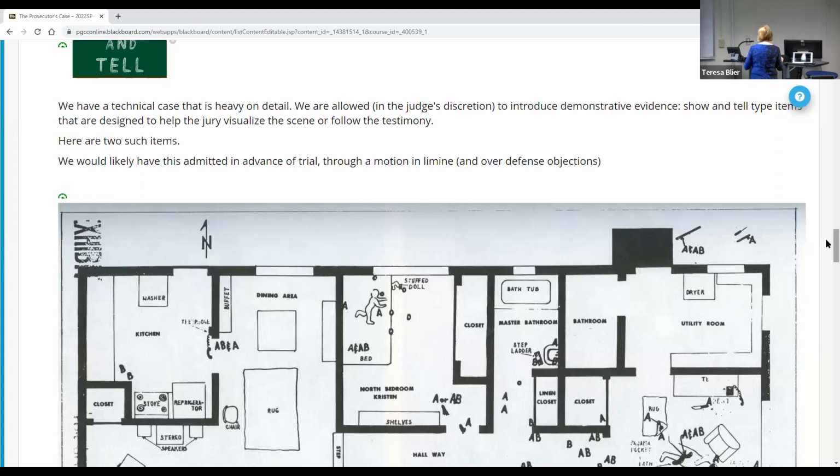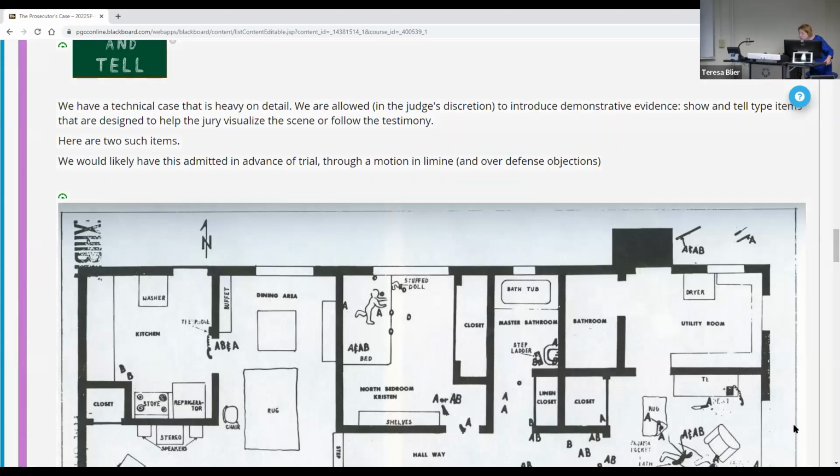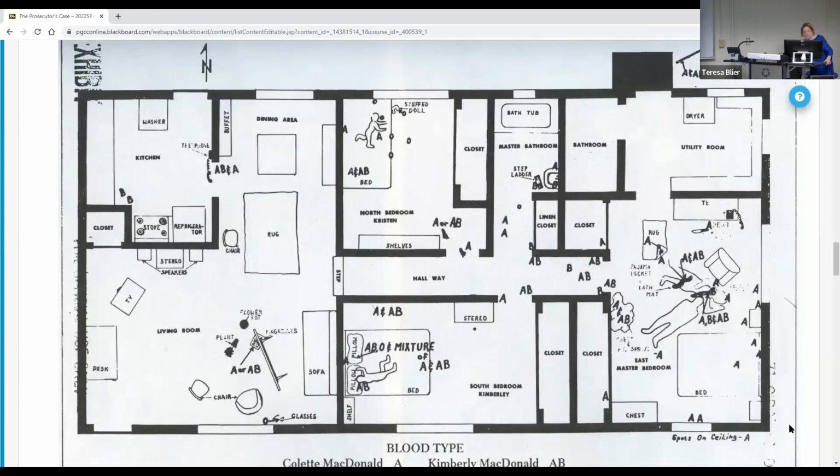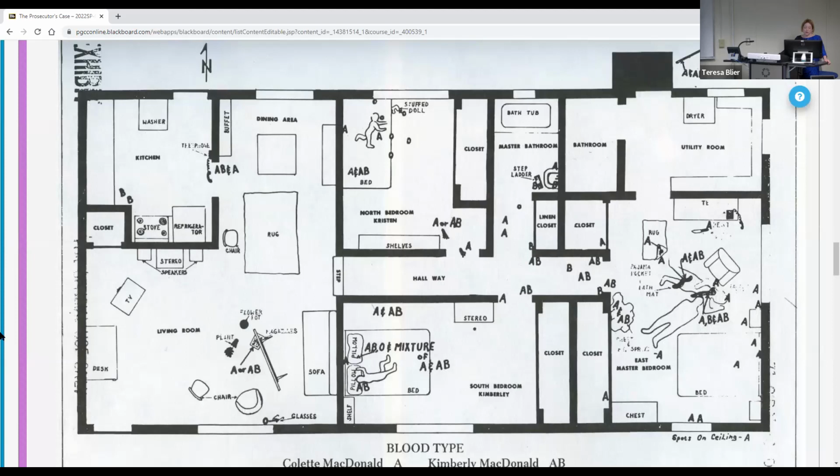So what we're going to use as prosecutors, we've got two things that I think will be really important when we try this case. One of them is this scene that we have of the murder scene, and we'll see when the police arrived, they couldn't get through the front door, they went around the back, they came in through the utility room, and you'll see the first room they hit is the master bedroom where Colette's body was found. They'll talk about that, and they'll talk about what they found in each room.